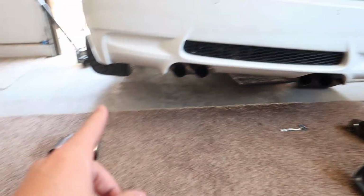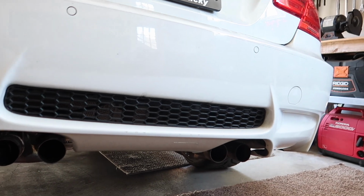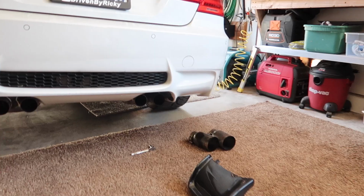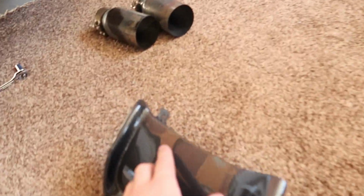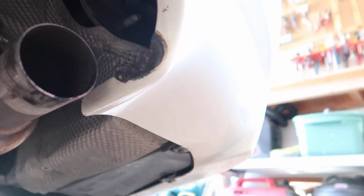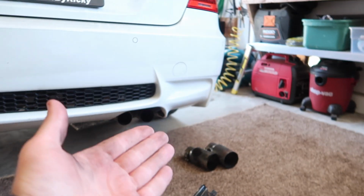All right, so we got both sides of tips off, as you guys can see. Cleaned the bumper. As you guys can also see, it's still very dirty. You can see the dirt line right there. But it's actually gonna be a super easy install. So if you guys see these 4 holes right there, or not holes, but little tabs, they go into that nut, or bolt, that bolt, and that's one on each side of the bumper right there, and right there. So we're gonna undo those, and then put this on there, and hopefully it works.